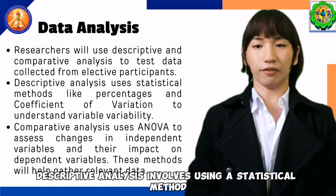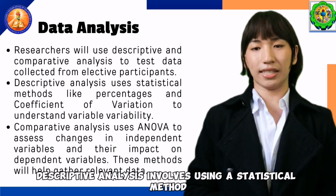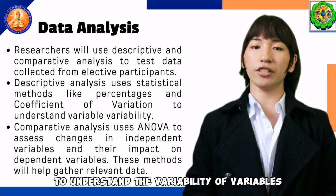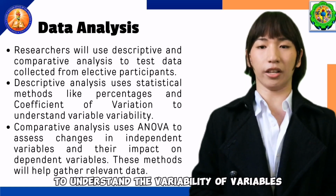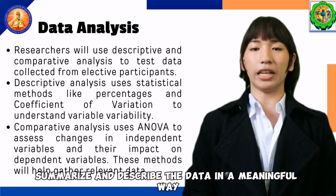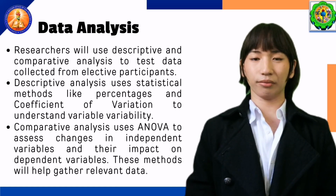Descriptive analysis involves using statistical methods such as percentages and the coefficient of variation to understand the variability of variables. It helps us researchers summarize and describe the data in a meaningful way.